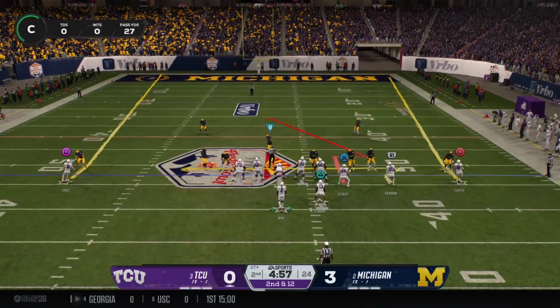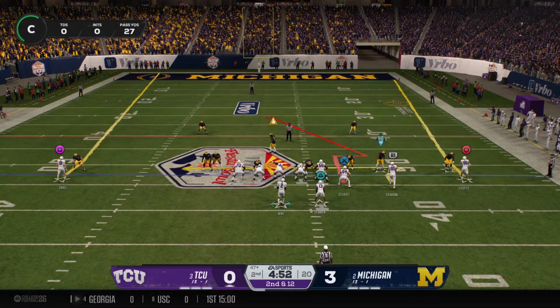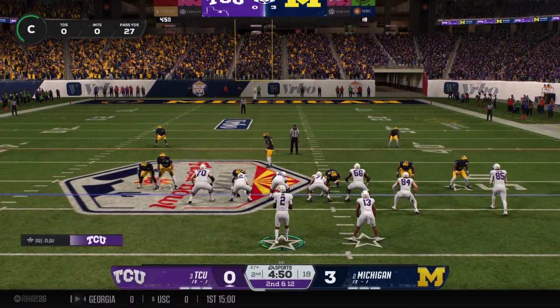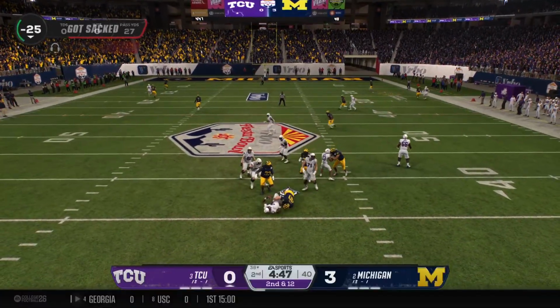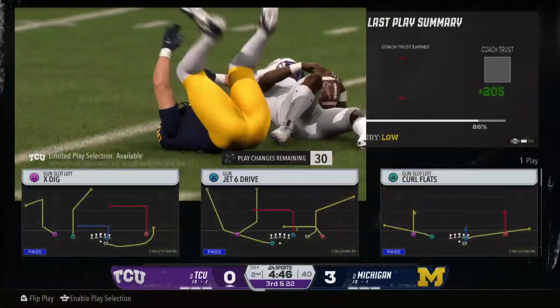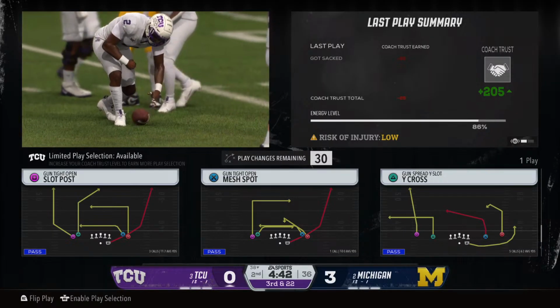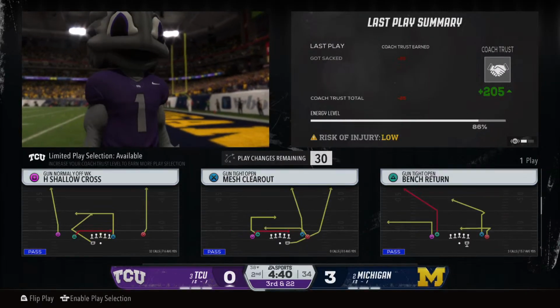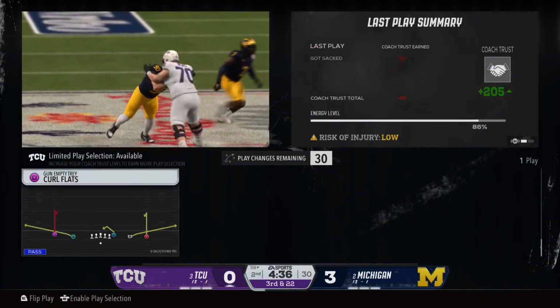Here's the 2nd down play. Looking for a man. Bringing pressure. Swarmed with a pass rush. A sack. Well, the defensive end is just too athletic for this offensive line. Coming off the edge, quarterback didn't even see him coming. How about that sack by the defense?